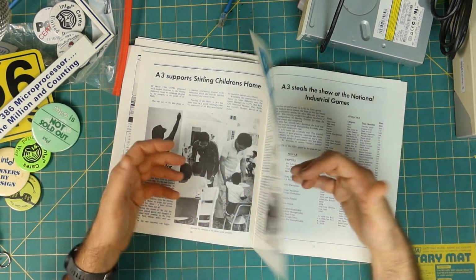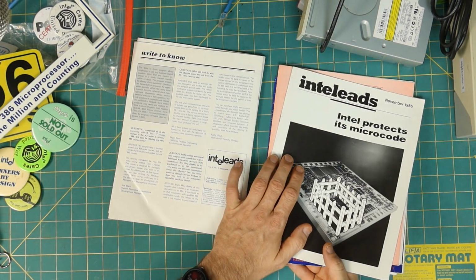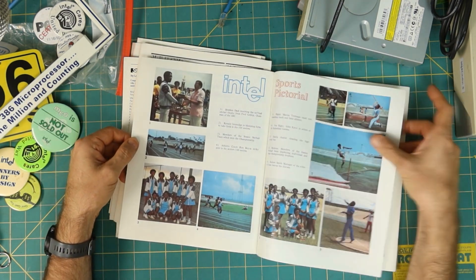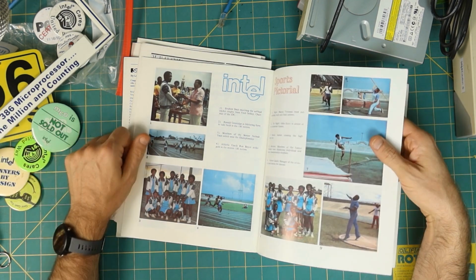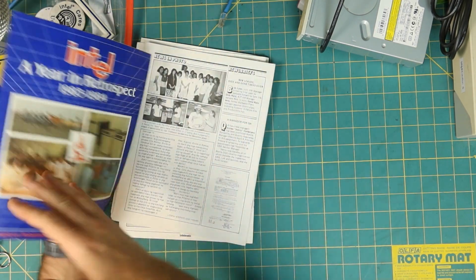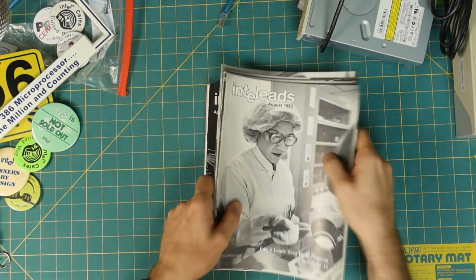Yeah, so these tend to have a really different feel to them than the Hi Kitty, than the Inteleads magazines. They're much more like local interest and the people, instead of, I don't know, trying to cheer people on and be excited about the corporation. It's just a totally different feel. Interesting. Okay, well these were really super cool. I'm very happy to have them in my collection.